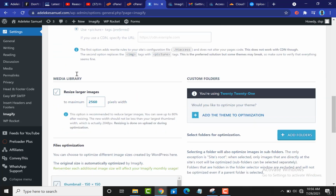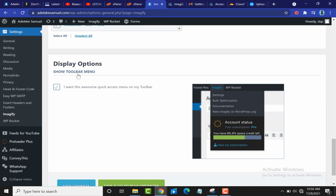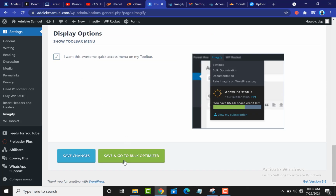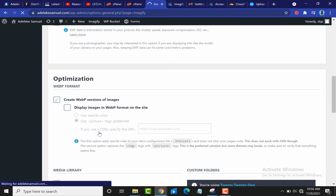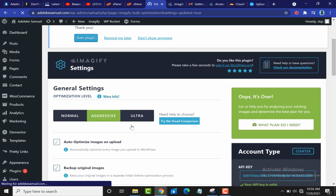You can check other settings, but once you have done that, you click on this save and go to bulk optimizer. So you want to optimize the current images. You want to compress and optimize the current images on your website. I've done it earlier, as I've said, so it will not be optimizing again because I've used up my loading. Do you see it loading?